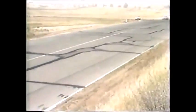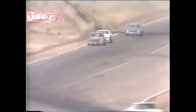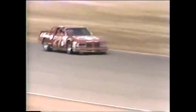Use the draft. And of course, Tim stayed behind Buddy as long as he could to get as much draft down the chute. They come under the bridge. They take that left-hander in there at 185 miles an hour. They run up on a slow car that's right in front of them.